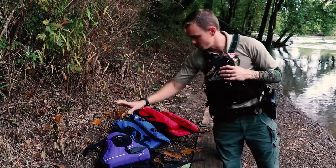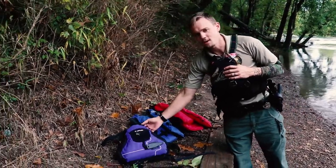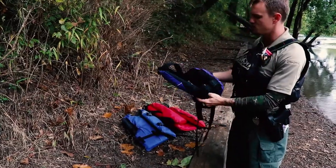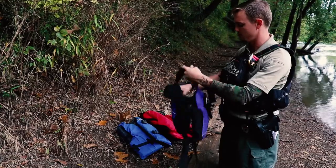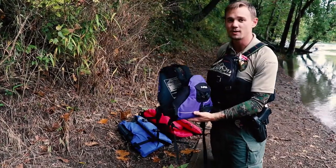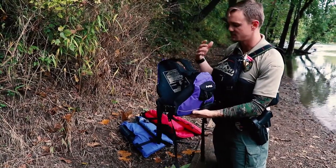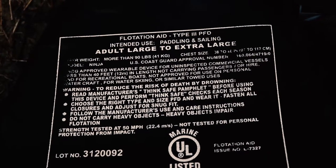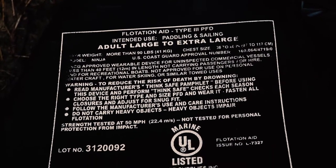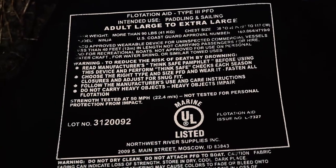So this first one, it's made by a company called NRS. You can tell inside of it what it's good for, what it's rated for. Each life jacket's gonna have a diagram on it, or kind of like a placard. It's gonna say it's rated by the U.S. Coast Guard. This is a Type 3 life jacket. It's made for an adult. It is an extra large. So it says the weight range on here is more than 90 pounds.